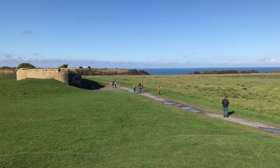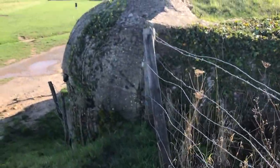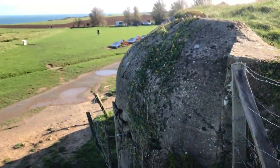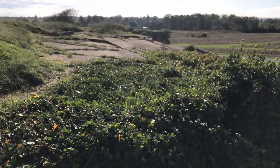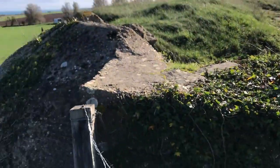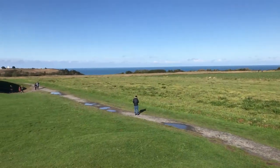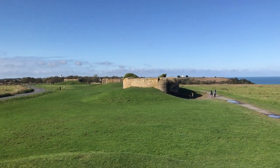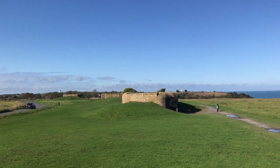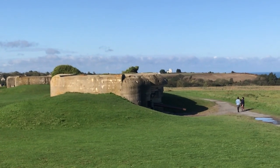So we're stood here on top. This is a gun encasement that's been severely damaged. I don't know if that's going to come out very well, but we're stood on top of this one and it gives you a fantastic view of the three encasements. Thanks, Sean.